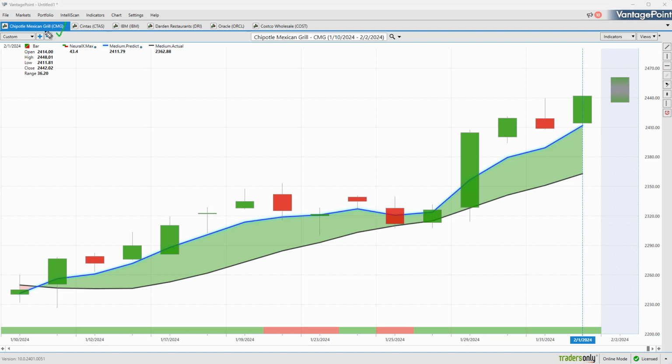But we'll start out here with some new examples in Chipotle Mexican Grill. So this is a good example of how really all of these predictive indicators work. We'll also take a look at some of the IntelliScan features that can be helpful to identify new trading opportunities and some of that momentum in the market.